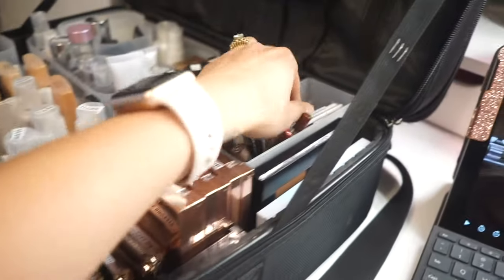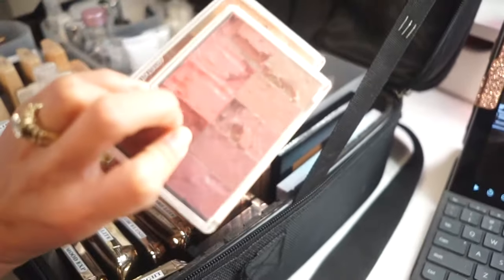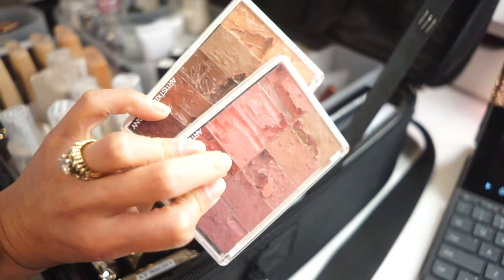The only thing I have to do really is just kind of wipe down my kit a little bit more, and then I do have to refill my lipstick palettes because, again, I went through them pretty quickly. So I'm gonna go ahead and do that now.